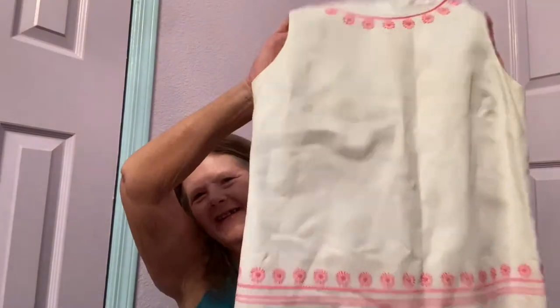And it's also lined. I'm pretty sure this is linen, 100% linen. Oh no, actually it's a linen blend. So it's cotton and linen. My cat's trying to get my bag. So I don't know, hopefully at least $40 for that.